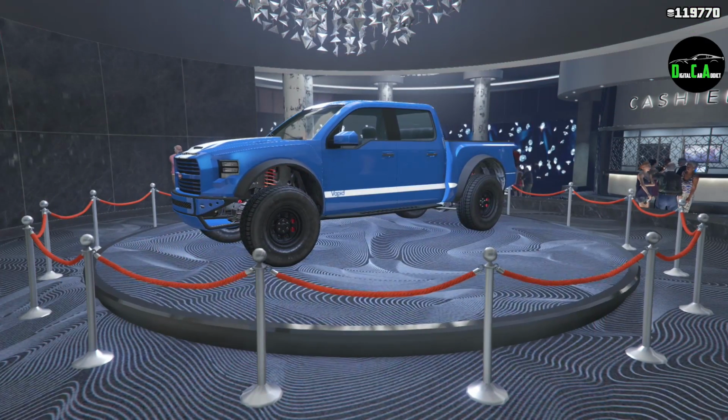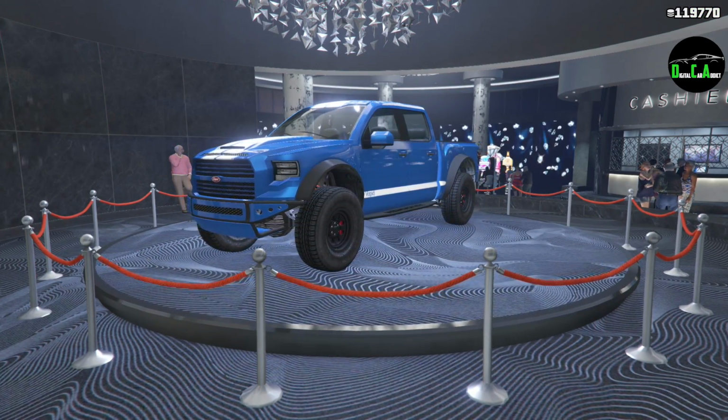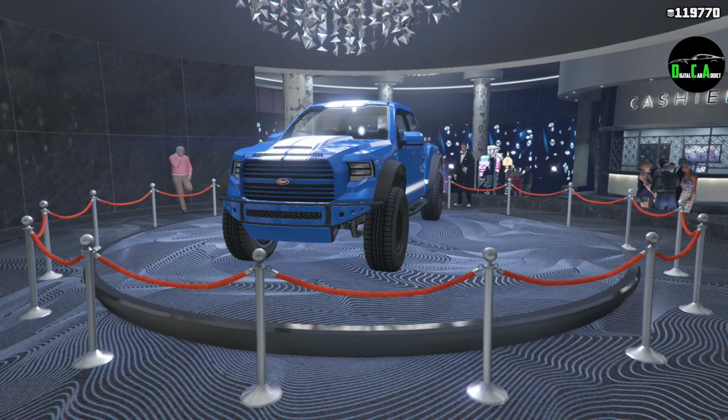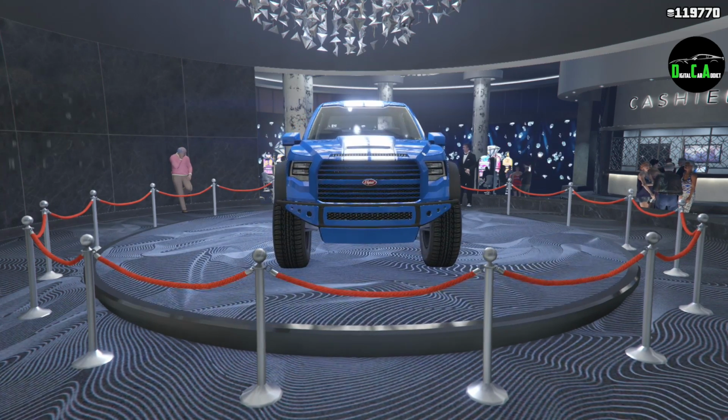The current podium vehicle is the Vapid Car 4x4. This thing looks absolutely hilarious and giant in here. So this truck literally released about 3 months ago, so it's fairly new and a good truck for off-roading, so I highly recommend you take advantage of that to get it for free.